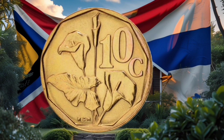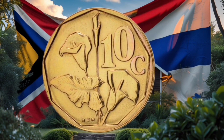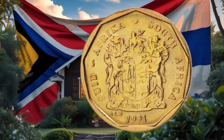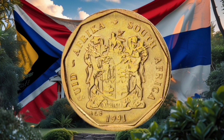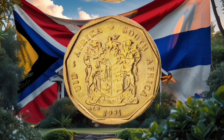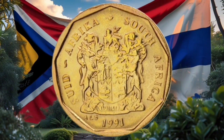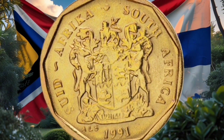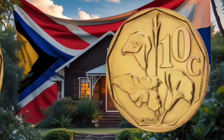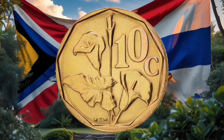Now, let's talk about its value. While the standard 1991 10 cents coin may only fetch a few dollars depending on its condition, some rare error versions or coins graded as mint state by professional grading agencies have reportedly been valued much higher. In extremely rare cases, coins claimed to be exceptionally rare or error-laden have been listed online for figures up to $10 million. These prices are not standard but reflect speculative or collectible interest. So always verify authenticity and grading before making any purchase.